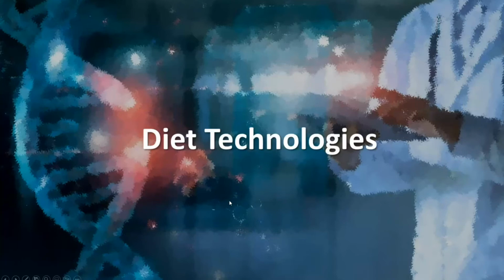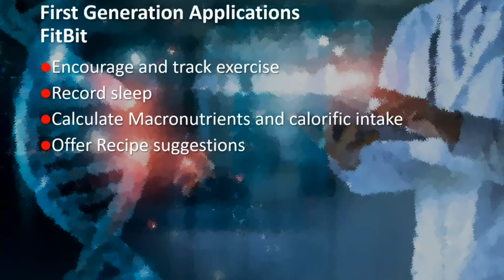So I'm going to go very quickly through some of these technologies. Now, looking at diet technologies, this is taken from a presentation I did last week at a conference on food and nutrition. I'm going to go through very quickly 3 generations of applications. The Fitbit device that I use also has recommendations for diet.